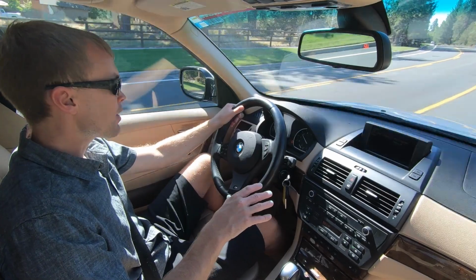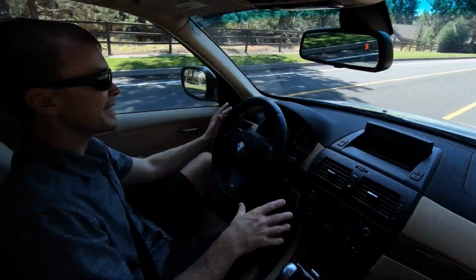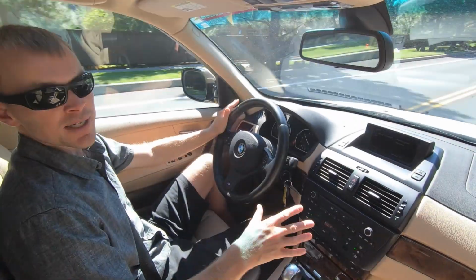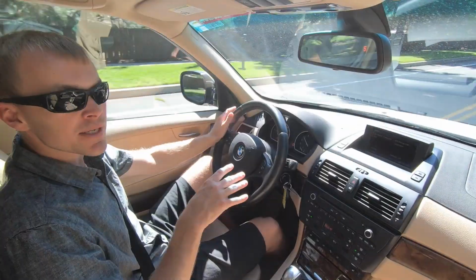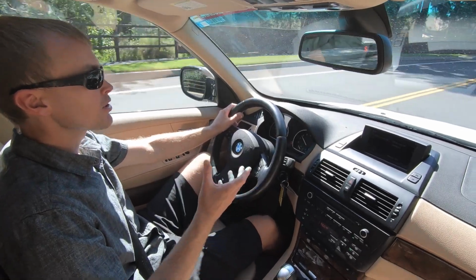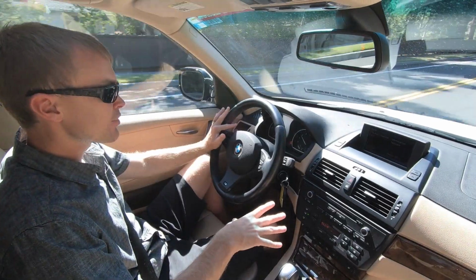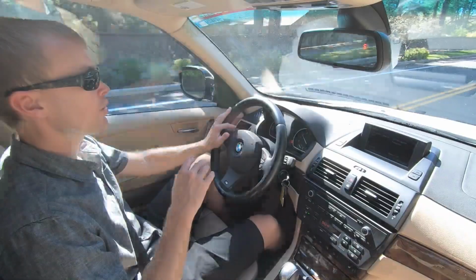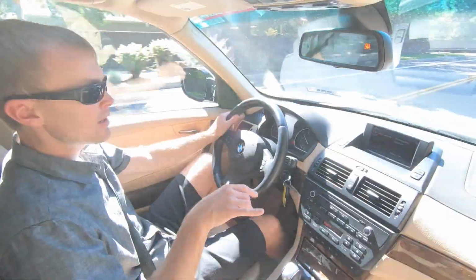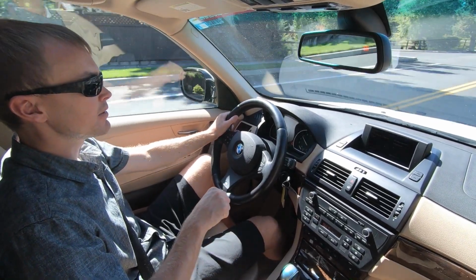The other thing that I want to mention about this X3 is that even though overall it's a pretty high quality interior, you can definitely tell the difference with this first generation X3 when you compare it with the rest of the BMW lineup. You don't get that with the second generation X3 or the third generation X3. Those really have a very similar feel of quality that you get with other BMW models, but at least for this first generation X3, it kind of felt like they were cutting corners. It doesn't have quite the same high quality feel that you get from other models. You may be able to hear that there's a little bit of a rattle right now, pretty uncharacteristic for BMWs.